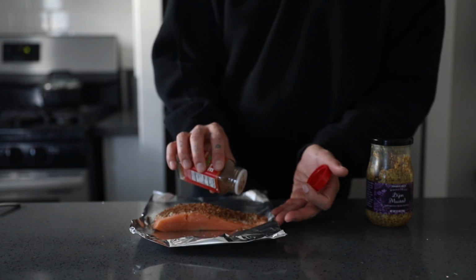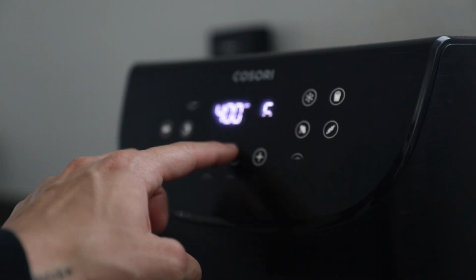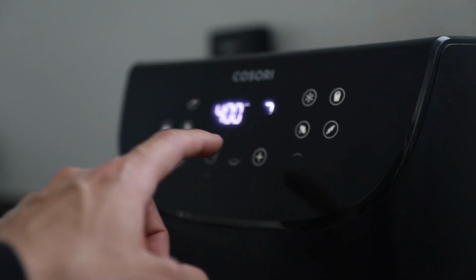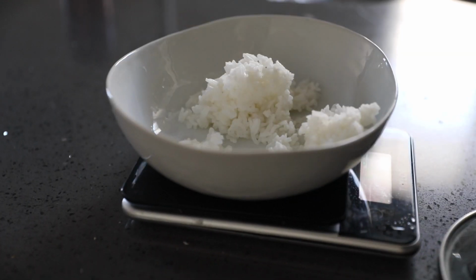It works every time. So I'm going to add that in the air fryer for 7 minutes, 400 degrees, and that is all it takes. It always comes out to perfection. So 400 degrees, 7 minutes. While that's cooking, I assemble my bowl.